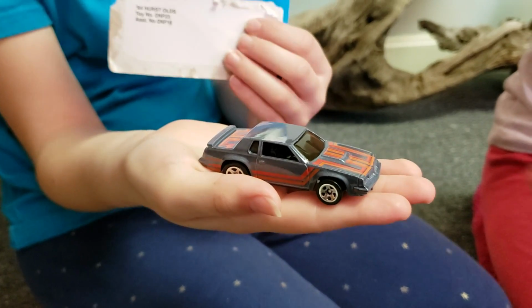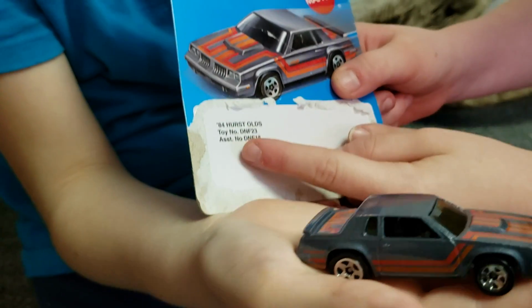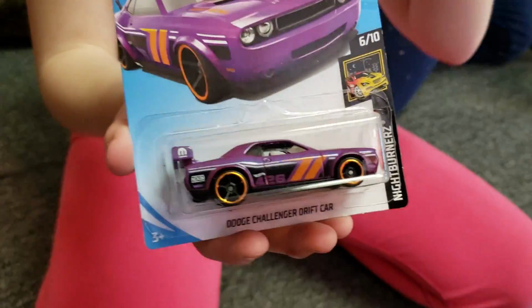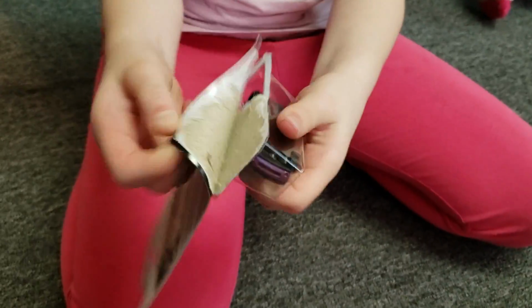What does it say? Oh, it's got the name on there. 84 first olds. Well, yeah, that's like a special edition. Toy number. I think it's special. It looks retro. That's why I grabbed it. Nice. Okay, what do you got? I have this purple Challenger. Yeah, that's purple. Nice. I've only ever seen two of those.